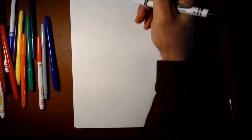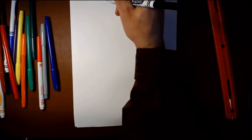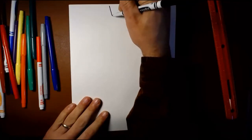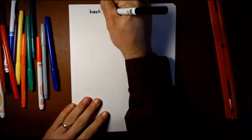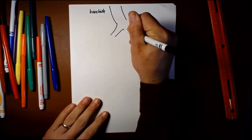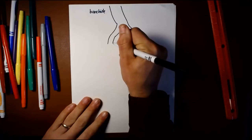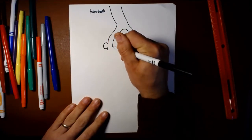Alrighty, now that we've gotten down through the bronchioles, let's follow this down into the smallest parts of our respiratory system. So we're going to start up here with a bronchiole, one of the smallest bronchioles. We're going to have that split into some even tinier air passages. And then here we're going to start seeing this interesting thing showing up.